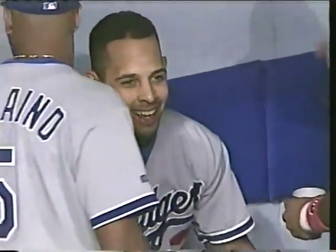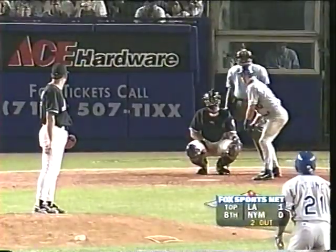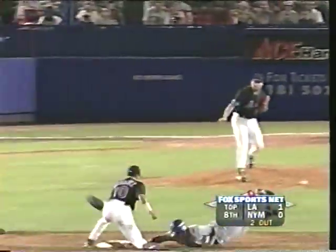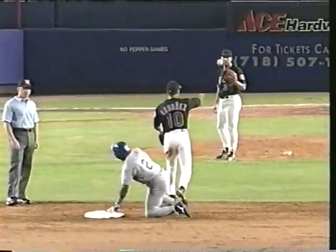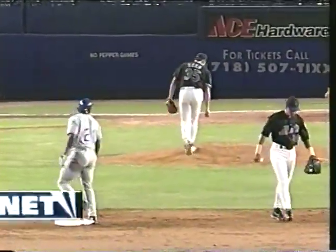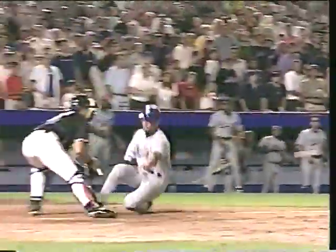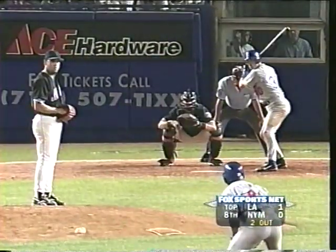1-0 Los Angeles, and Mark Grudzielanek, 2 for 3, will be the hitter. So Alex Cora looked as though he grounded out to end the inning. It turns into an unearned run for the Dodgers as Cora, utilizing outstanding speed, came around from first. Kickoff play at second. Eric Young back. And Cora with a good jump off first base. The ball's in front of him. He knows that he's going to try for home. He rounds third base on his way home, and he beats the throw. So good speed. Put the Dodgers ahead 1-0.